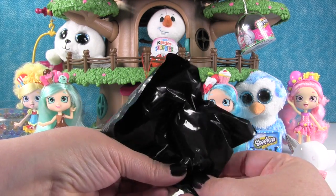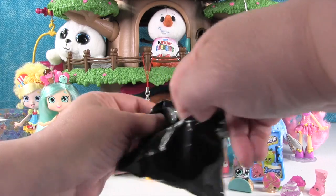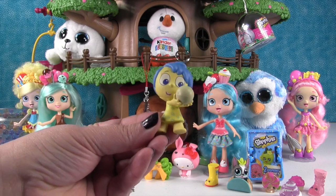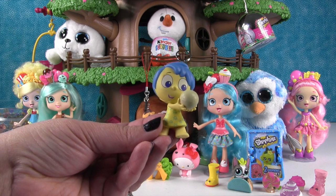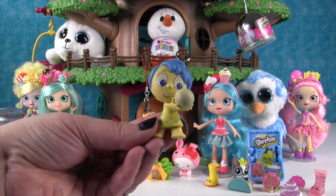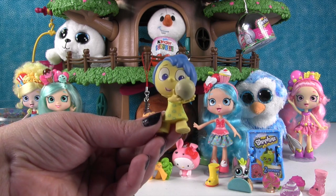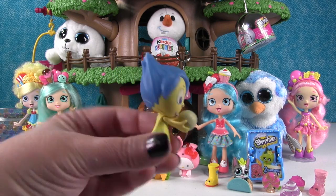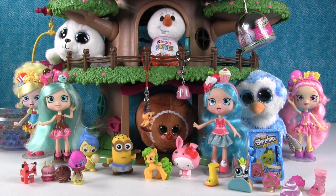Who is this? I don't know. Who is it? Open it and find out. I think it's fear. Open it. Let's see. No, it's joy. Oh, it's joy with the little memory ball, which looks like a little pearl of wisdom, or an Orbeez. I think that's what it was up in the little control room. Was it just filled with Orbeez? I don't think it was memories at all. So she's really cute. These figures were done so well. I really like them. Of course, I really liked the movie too, so that helps.